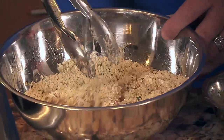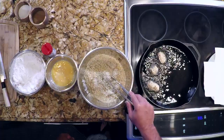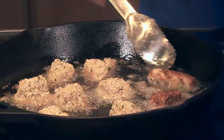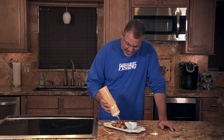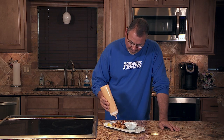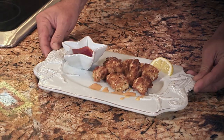Really crispy, great stuff. Dip them in hot oil, 350 degree peanut oil in an iron skillet, 30 seconds each side. Don't overcook Wahoo. It cooks super, super fast. Boom, you're done. Let them drain. Plate them. I like to serve my Wahoo bites with some Thai sweet red chili sauce, really, really tangy. And I also like to add a little bit of spicy mayo or some yum yum sauce. And I'll tell you what, how about that? Voila.